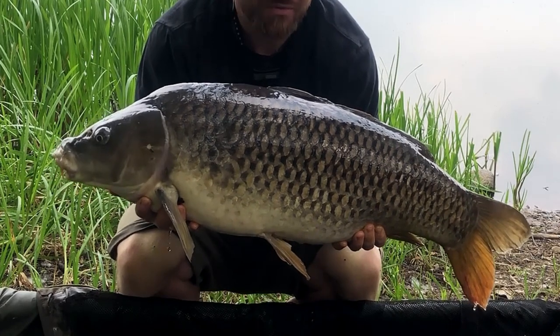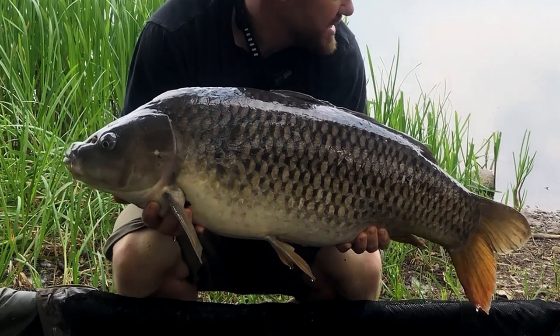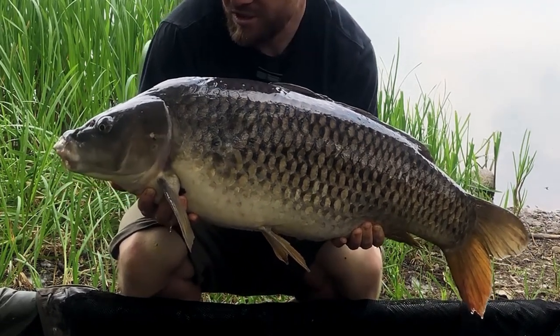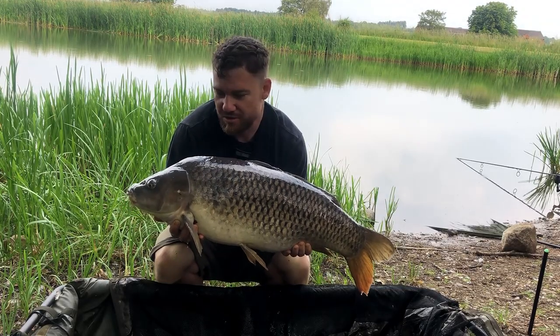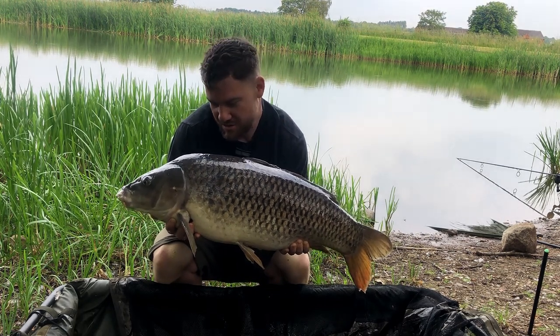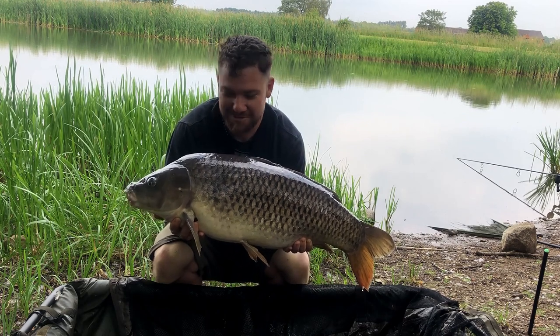That one was on the Ronnie rig, white pop-up, just in the corner down towards those lily pads. I was seeing the fish yesterday. I did put it down there on a single, but I scattered about 20 baits over it before it got dark. And this is the result. Awesome. Well, happy with this one.